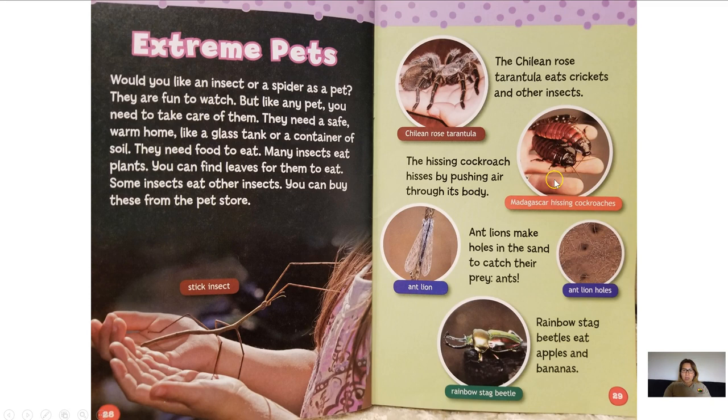The next one is an ant lion. Ant lions make holes in the sand to catch their prey, which are ants. These are ant lion holes. Rainbow stag beetles eat apples and bananas. This is a rainbow stag beetle. So this, boys and girls, the beetle actually looks pretty cool, very beautiful. It's a rainbow, so it changes colors, but I still don't think I would want to have one of those as a pet.